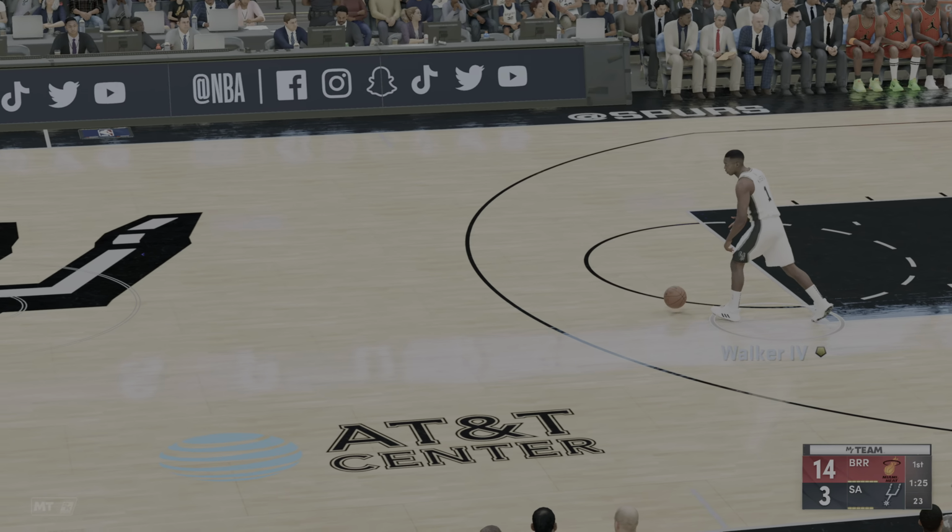Spurs making a switch here. Your home team, Josh Primo. Lonnie Walker the fourth. A little over 2.5 minutes have passed here in the fourth quarter. Passes it to Wall. And the layup is good.